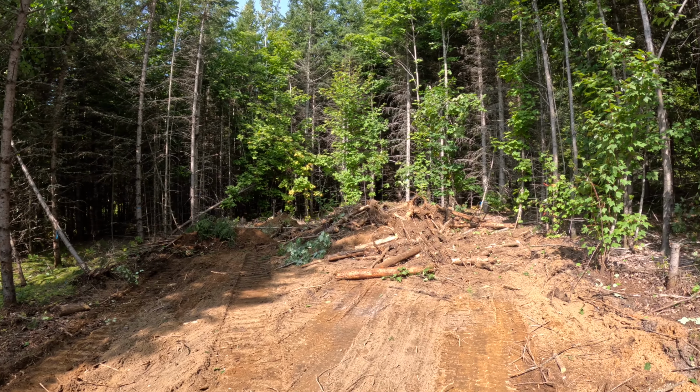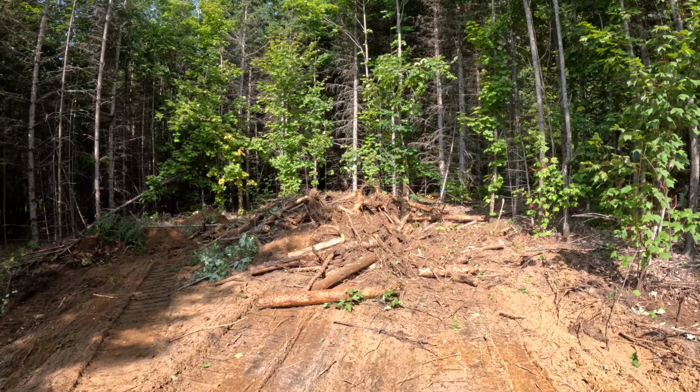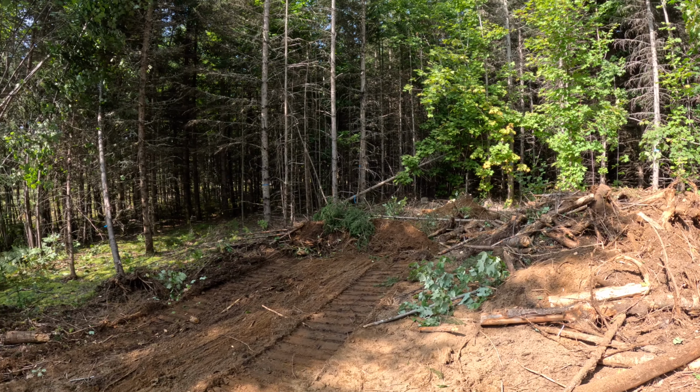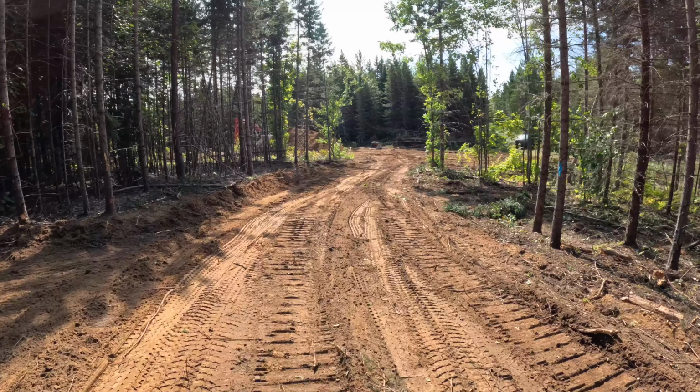So look at all these stumps. All that stuff is going in that hole over there. Stumps and trees and all that good stuff. So site one almost done. So you got a nice little grade.